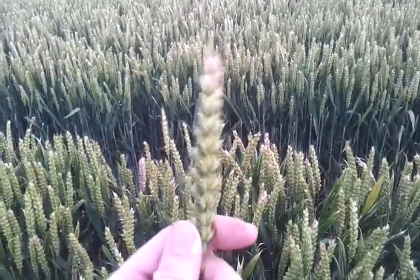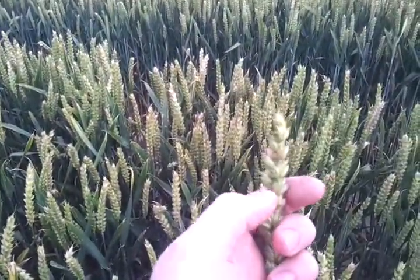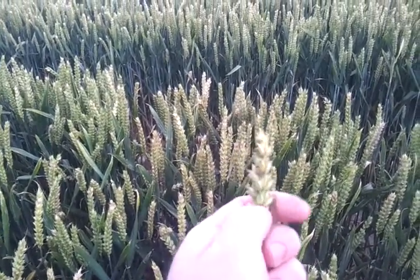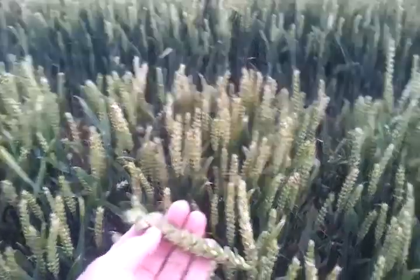This head is just starting to turn in places, but I think I saw earlier examples, for example here, where the disease is actually here right on the seeds, and this again will reduce our yield potential for this crop.